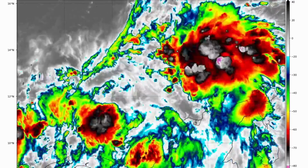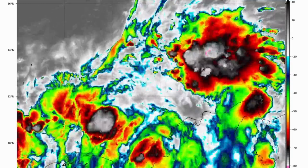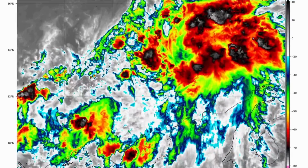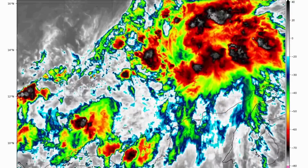This is the satellite imagery for Invest 99L in the Caribbean, just to the north of the coastline of South America. As you can see, we have some very explosive convection. It looks very disorganized right now, but we have very explosive convection, especially on the northeast side of the storm. And as you can see over here, we still have some very explosive convection.